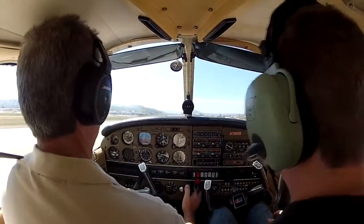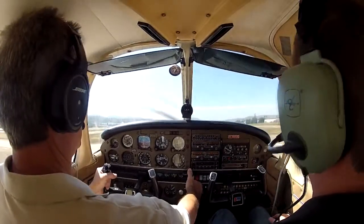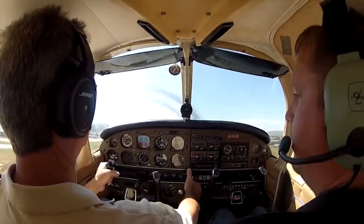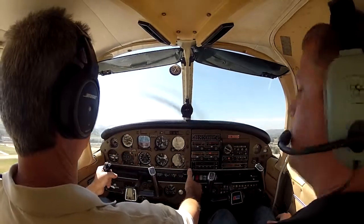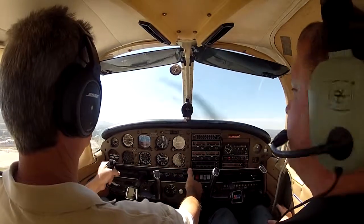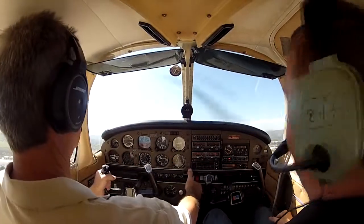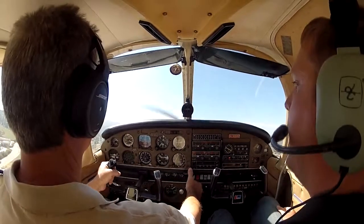Okay, here we go again. Wasn't ready for that little crosswind at the end there. Yeah, it's just kind of peeking up off the right side. So just remember, rudders only to keep your nose parallel with center line. Ailerons to prevent any drift. When you're in the flare, the slower you go, the less effective your controls are. So you're going to have to be a little more aggressive with the ailerons or the stabilator when we're in that flare.